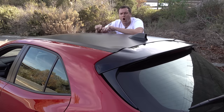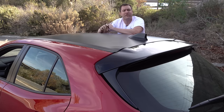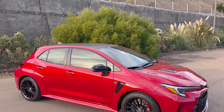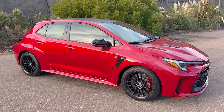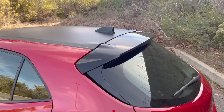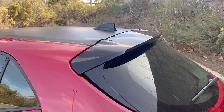But not all GR Corolla models have this carbon fiber roof, and that brings us to a discussion of trim levels. So here's the deal. Like I said, the base model is called the Core, and that one starts around $37,000. This one is the upgraded version. It's called the Circuit, and it's sort of the higher spec version of the two, and it has a lot of upgrades compared to the Core. One is this carbon fiber roof, which the Core model does not have. Another one is this rear roof spoiler. The Core has a roof spoiler, but it's body colored and smaller. This car's is larger and black, and it looks sportier.